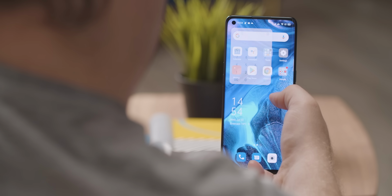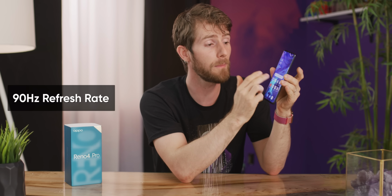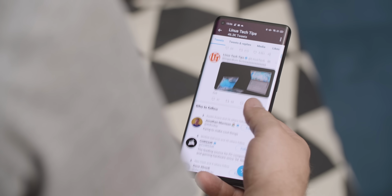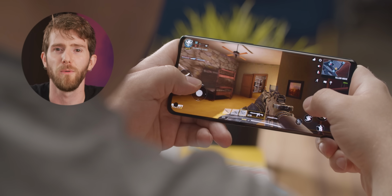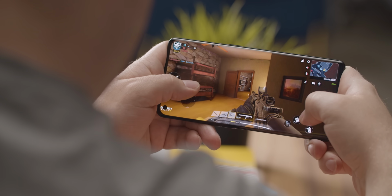The real kicker with the display, though, is the 90 Hz refresh rate with a touch sampling rate of up to 180 Hz. That translates to not only a smoother experience scrolling through photos or social media, but also to snappier gameplay, so you can tell your defeated enemies that they paid too much for their phone or whatever. Now, it's not the 120 Hz that we're seeing in some of the newest flagships, but 90 is a huge step up compared to 60, and there's really just no going back.